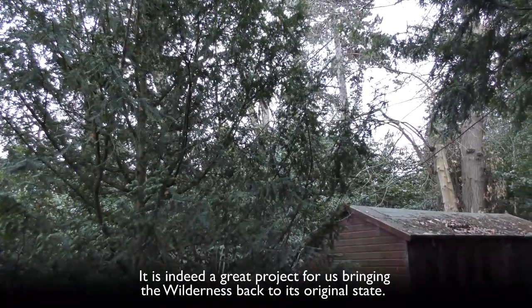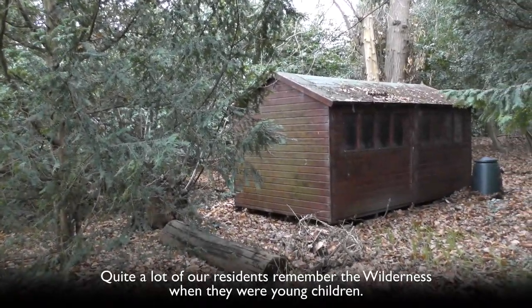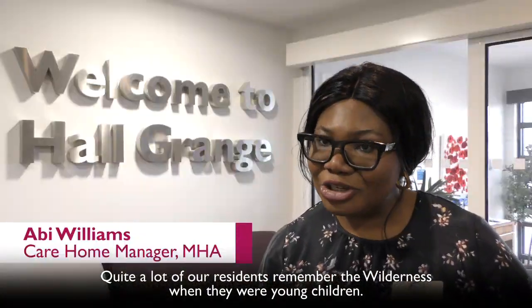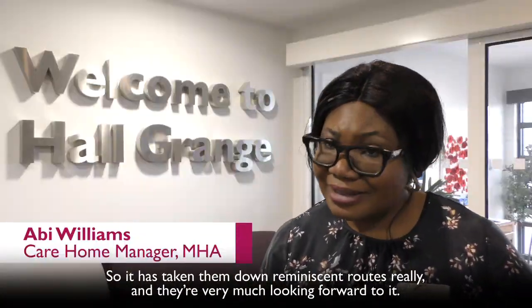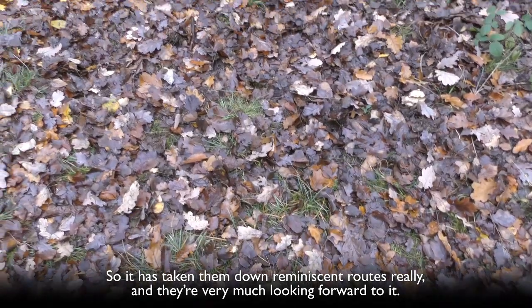It is indeed a great project for us, bringing the wilderness back to its original state. Quite a lot of our residents did remember the wilderness when they were young children, so it's taking them down a reminiscent route really, and they're very much looking forward to it.